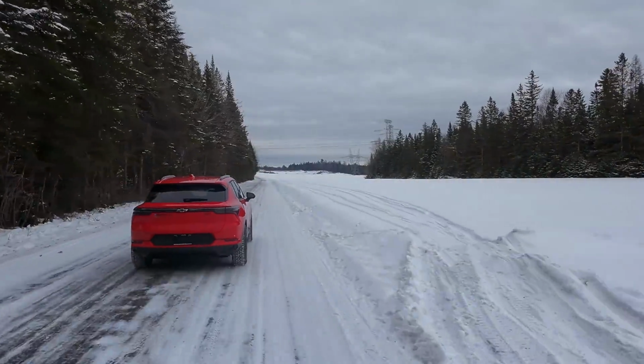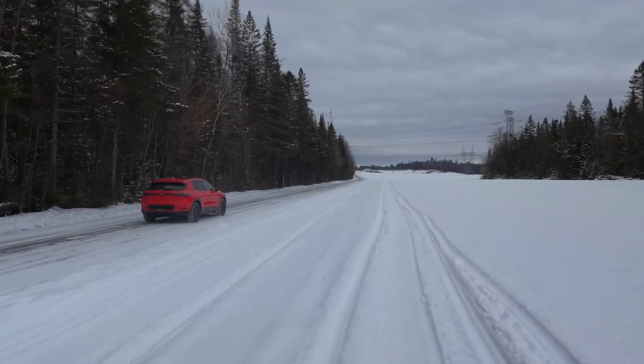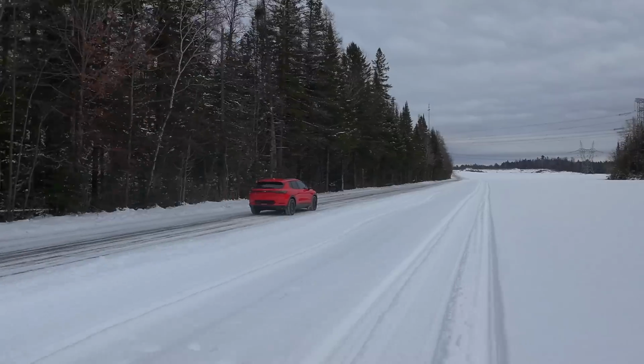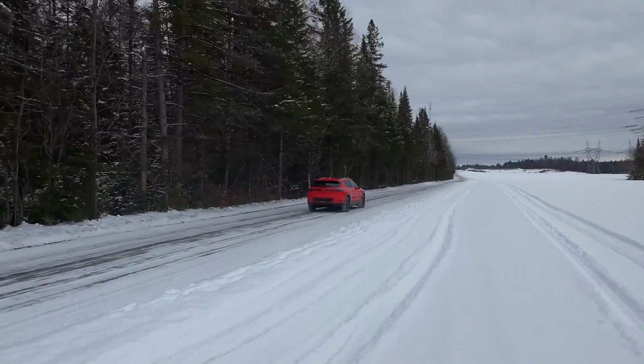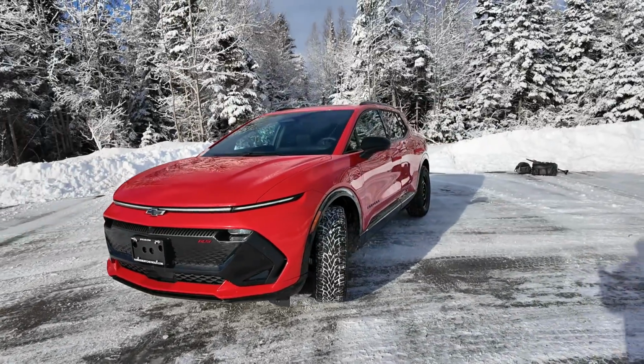And that's one of the reasons why this vehicle is so darn popular. Not just that, but because of the price point as well. It is extremely affordable, and it's capable of towing 1,500 pounds.